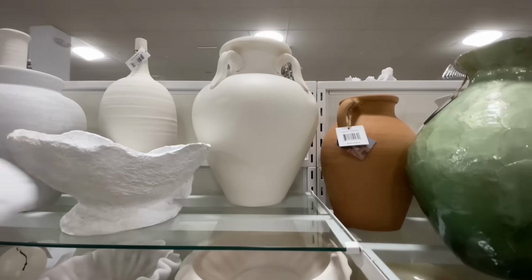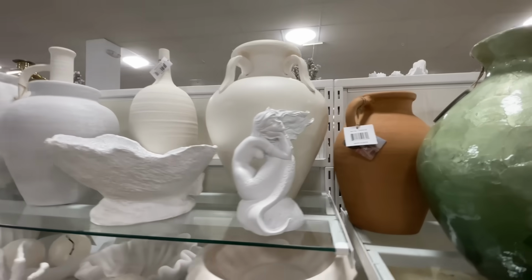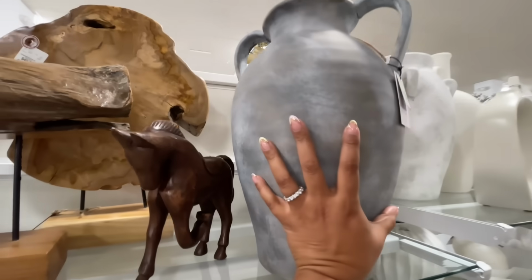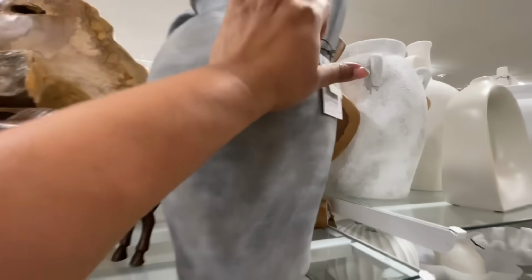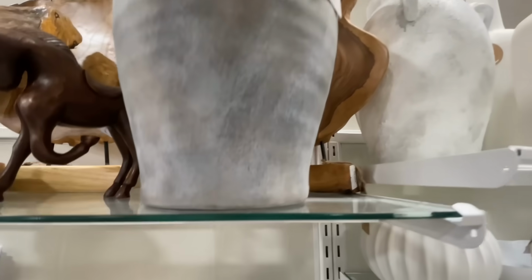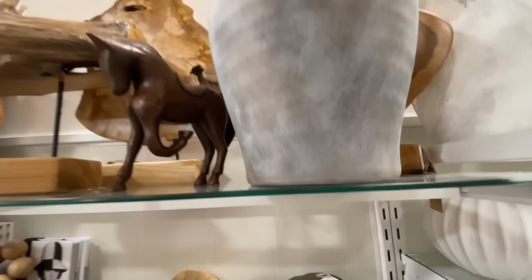Anywhere else it would be like 100. Seriously, maybe even more. It's so good. And then there's this one. Also really nice if you want it to be more in that grayish, centered piece. That's another one that's really, really good right now.